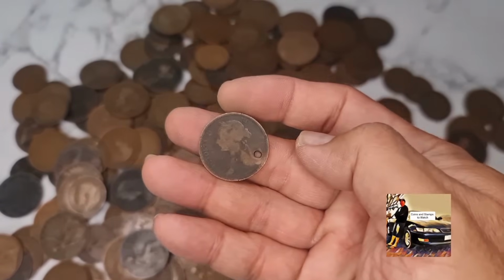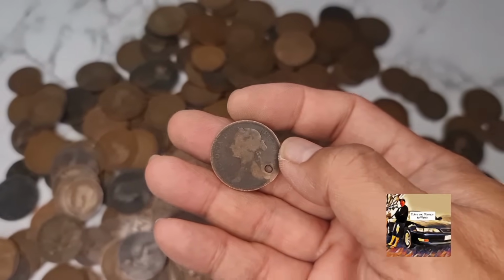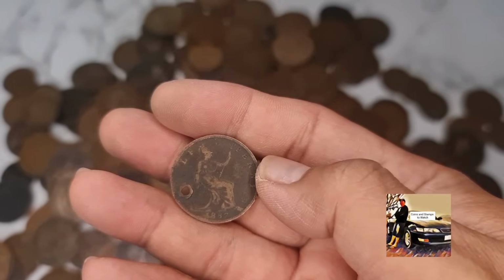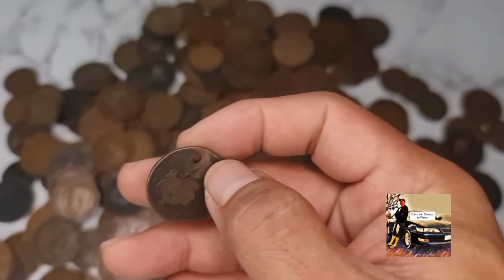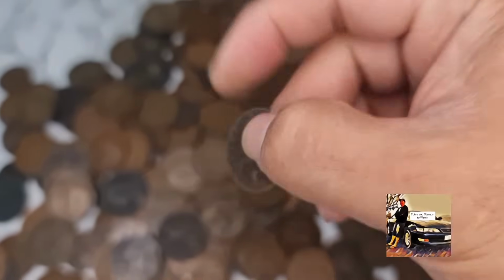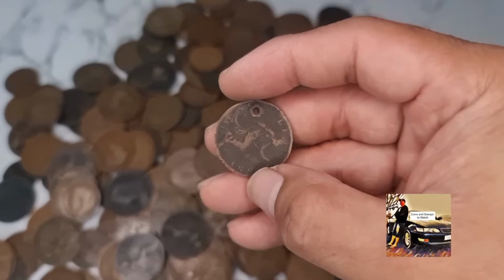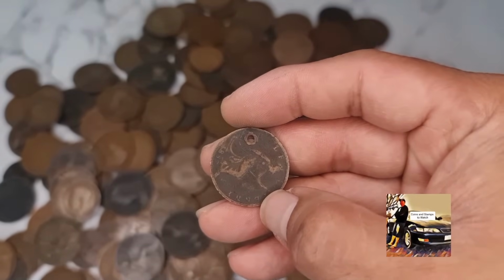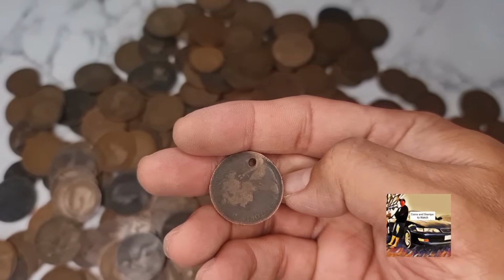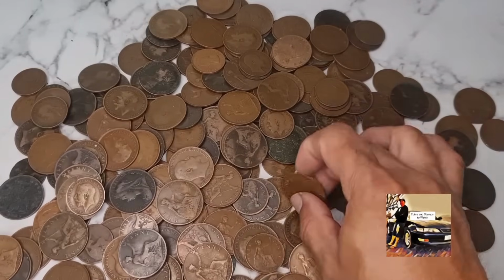Okay, so this one looks like it's been a pendant. This one is Queen Victoria, the young portrait, and it is from 1887. I just don't know why you'd be using it as a pendant, hanging it like this. It's not a good pendant if you hang it on your neck like this. But anyway, people do lots of things to coins.